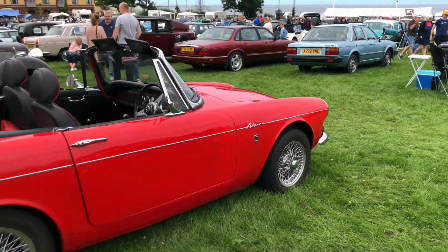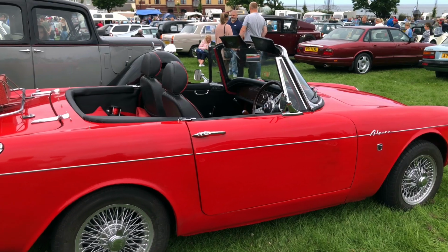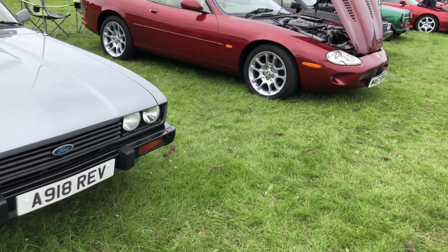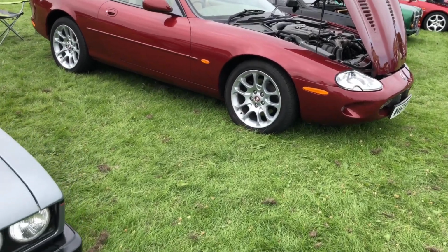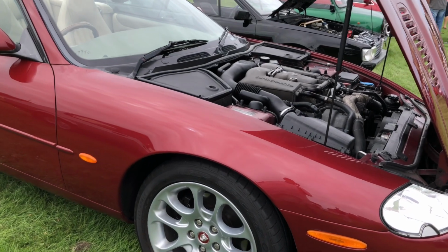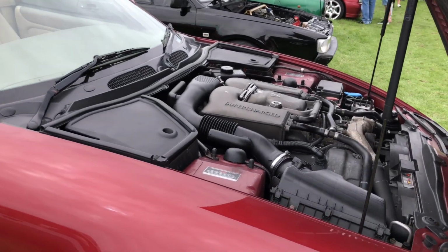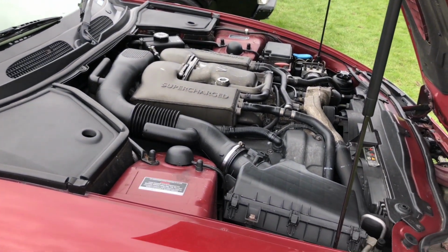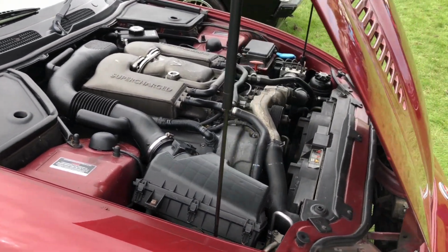And again, the Alpine, another topless car, great. Here we have a Capri, absolutely wonderful. And again, another car that I would love to own is the XKR, or XK8R, I should say. But this is the R version. Again, I think we'd all say it's a flying machine.